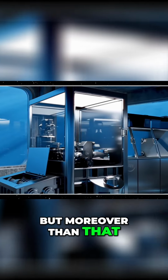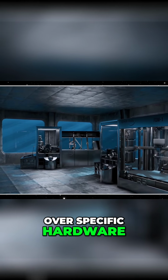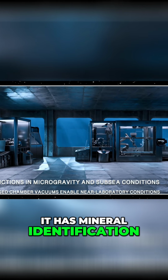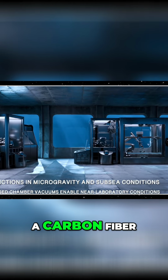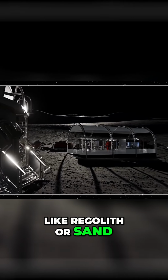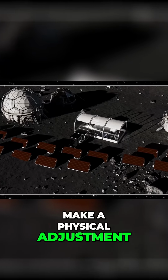But moreover than that, it is the ability to process multiple materials and 3D print them in one mechanism without actually having to change over specific hardware. It's done autonomously. It has mineral identification technology integrated into the printer so that if you're working with a thermoplastic, a carbon fiber, a metal, or a ceramic base like regolith or sand, you're able to differentiate what kind of process parameters you need to 3D print with without actually having to make a physical adjustment to the printer itself.